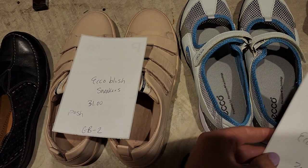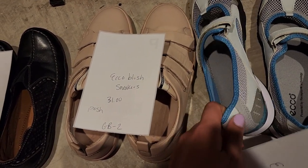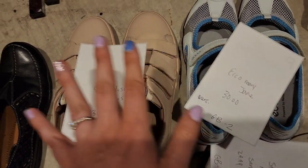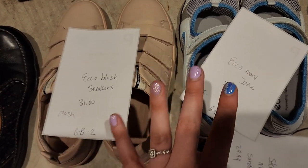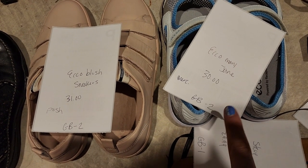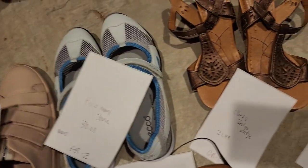Again, more Echo shoes. These are in excellent condition. These are light blue. These are cute little walking shoes with mesh design. Again, high quality. Yeah, we have some high quality shoe sales going out this weekend. This pair of shoes sold for $30 on Mercari, and I got them at the Goodwill bins for around $2.